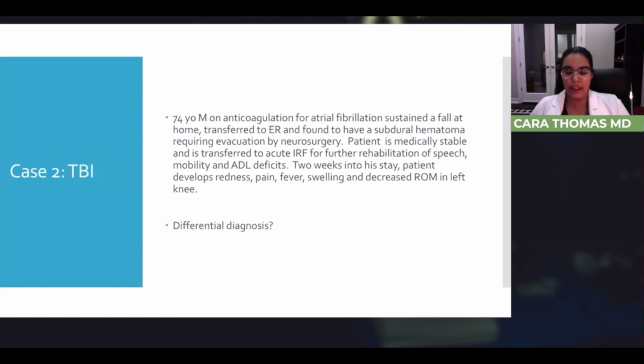All right, so this is another case that was actually pretty common, at least in the residency that I did. I saw quite a few of these cases, and actually on the spinal cord injury unit as well. But this is an example of a 74-year-old male who has atrial fibrillation and was on an anticoagulant like Eliquis or warfarin. And this patient fell at home. They were transferred to the emergency room and found to have a subdural hematoma, so a bleeding in the brain that required evacuation by neurosurgery.